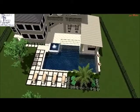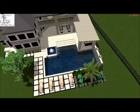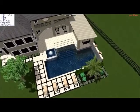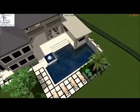One of the other cool features of this is from the deck you start going down some steps to get to the pool, and those go directly into the steps of the pool, so it's like a seamless dry step to wet step type of feel.